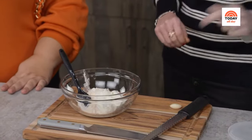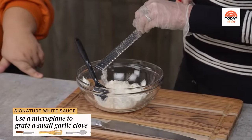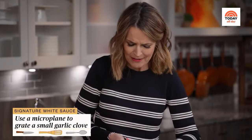Okay, so I'm gonna put the whole thing, three-quarters of it. That's an extra large clove I chose just so that you wouldn't feel... See, it's so scary. Am I doing it like this? You are.